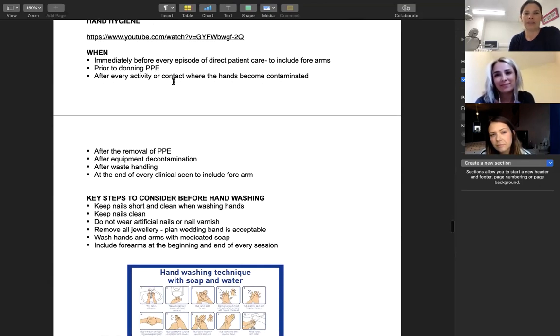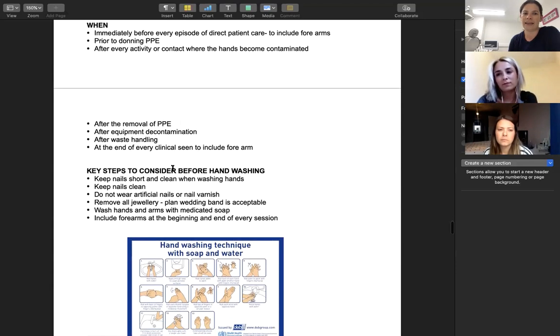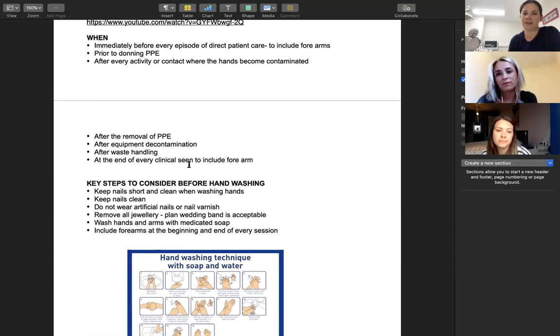So hand hygiene. We'll watch a little video in a minute. But when should this be done? So immediately before every episode of direct patient care, and include your forearms. Prior to putting on your PPE, after every activity or contact where your hands have become contaminated, after the removal of PPE, after quick equipment decontamination, after waste handling, at the end of every clinical session. Sorry, there's lots of spelling mistakes. To include forearms.